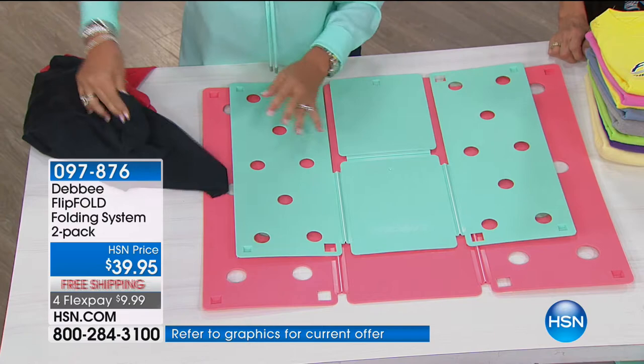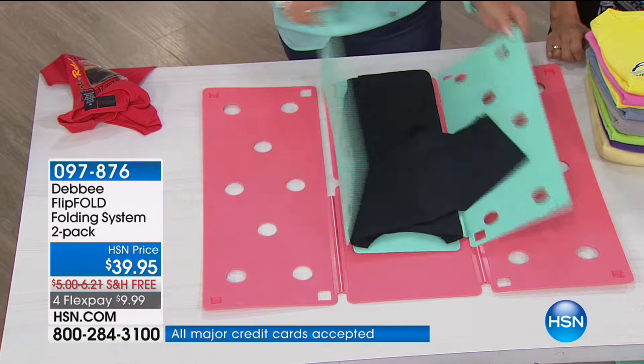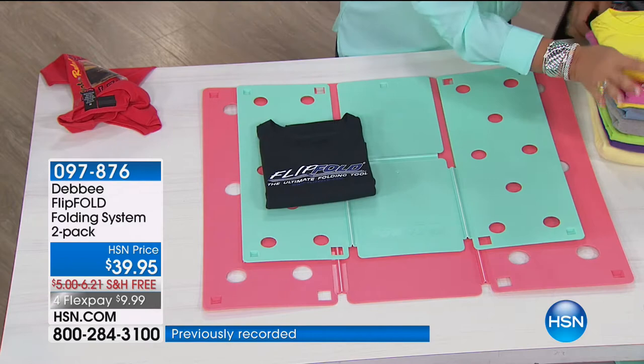Junior flip fold. Now, a junior doesn't mean kids, even though you can fold kids' clothes on this. It means it folds to a smaller dimension. Now, you fold the bottom of the shirt up, flip, flip, flip, and fold. Now, this folds to 7x10. The regular fold is 9x12. Look at the difference right here.